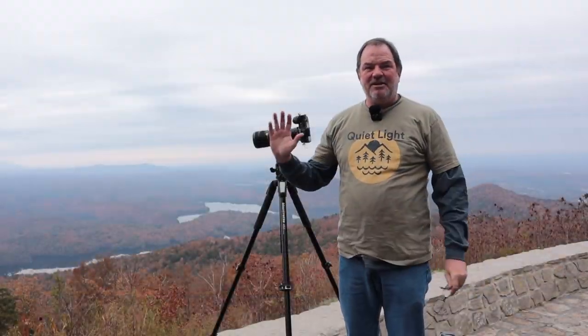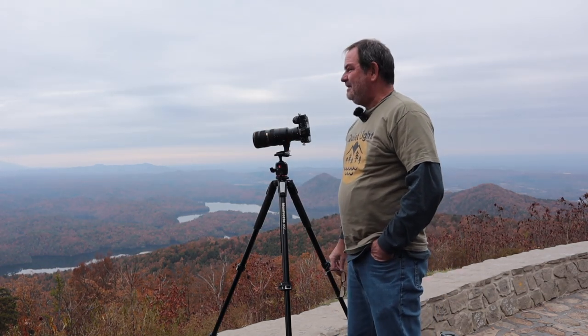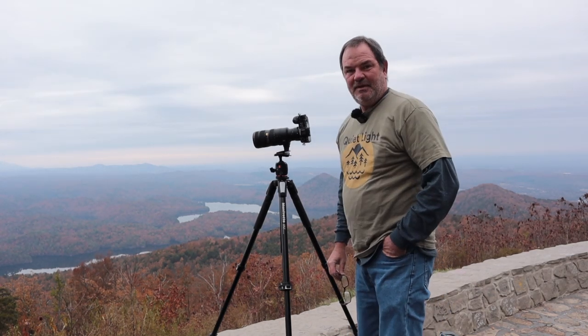Good morning, Phil Thatch here, and this morning I'm on Chilhowee Mountain in Polk County, Tennessee, and I'm at the third overlook doing another panorama.